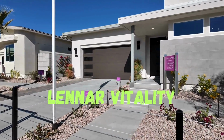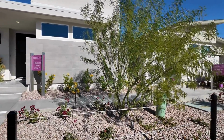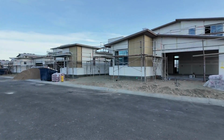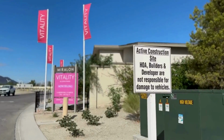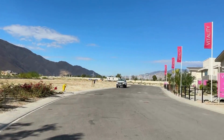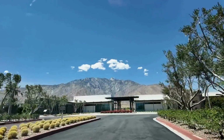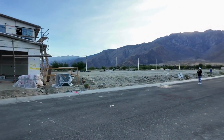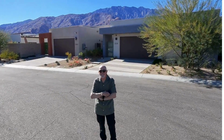Lennar is calling what they're building Vitality. Each of these builders likes to have a name for their phase or their piece of the development. PLC called theirs Aura, Woodbridge called theirs Flair, and Gallery just goes by Gallery Homes. Curiously, people that live at Miralon, and I'm one of them, tend to say things to each other like, oh, I live in Aura or I live in Flair. So I guess people will be saying they live in Vitality. Sounds good, I guess. That's just a little idiosyncrasy of the neighborhood. To outsiders, I say I live at Miralon.